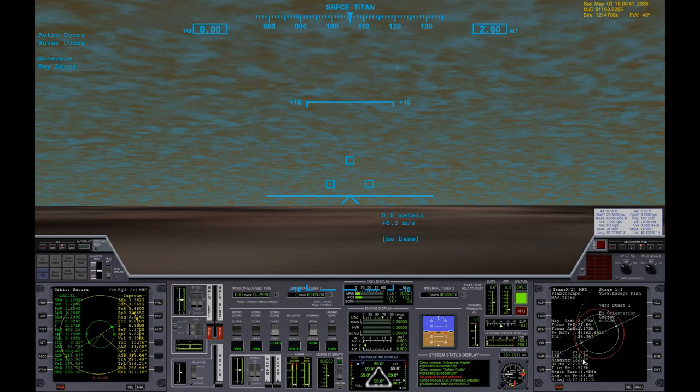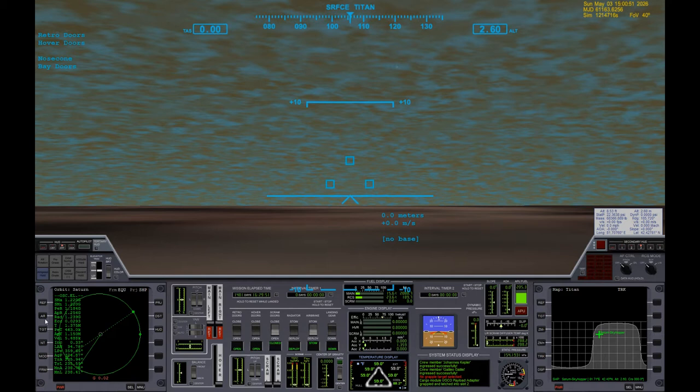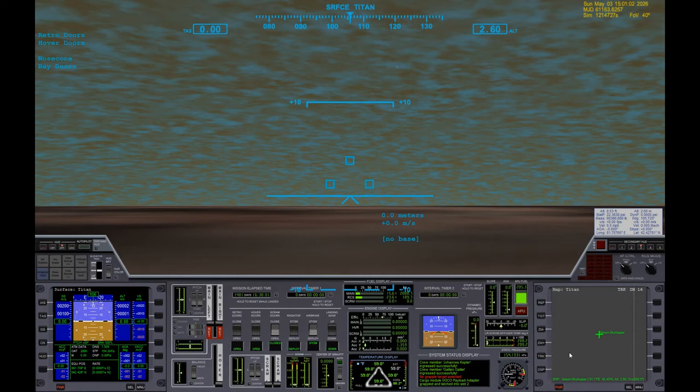So now I'm going to look at the map. We're going to go sort of southeasterly. I'm going to configure my orbit MFD here. And we'll go to surface. And we'll zoom in a little bit to get our ground track.